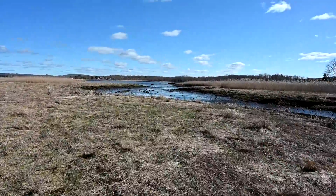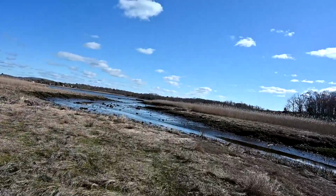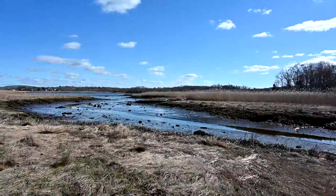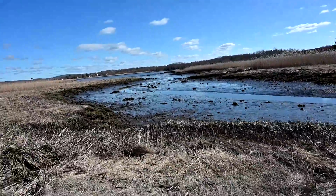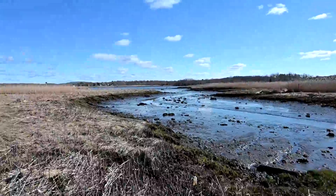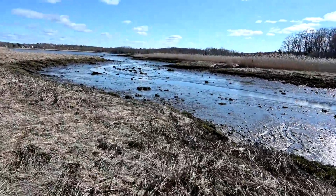I'm starting to smell the salt of the river the further I go downstream here, you know, to the actual river part. That would have been easier to say, but yeah, starting to smell a little bit salty at the moment. Very nice, very good.